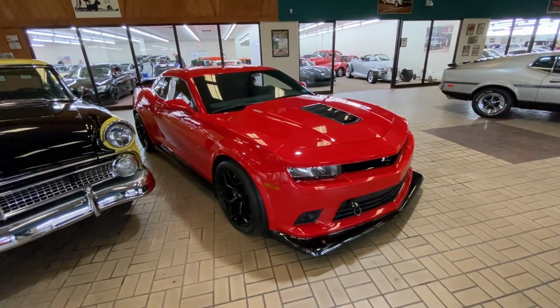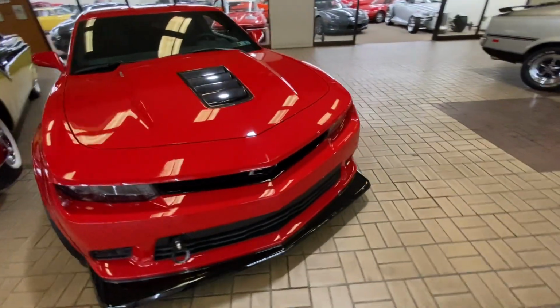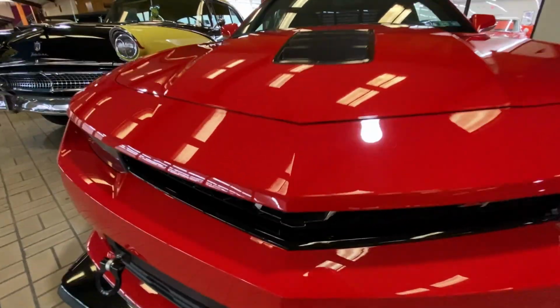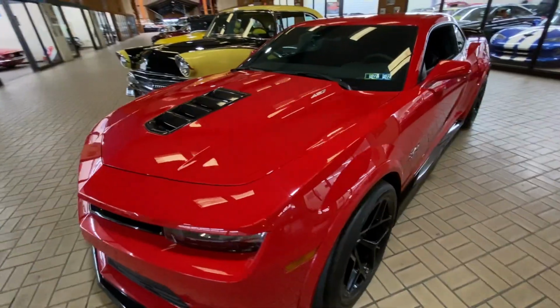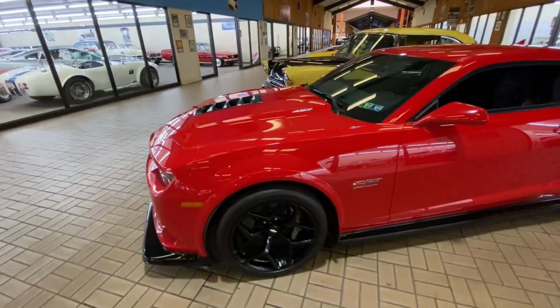Fun fact, on these Z28 Camaros and other high-performance Chevy products, you could get what's called a flow tie, which is a hollowed out bow tie to increase the cooling capacity of the grill. It's awesome.